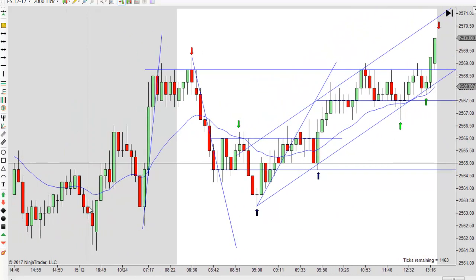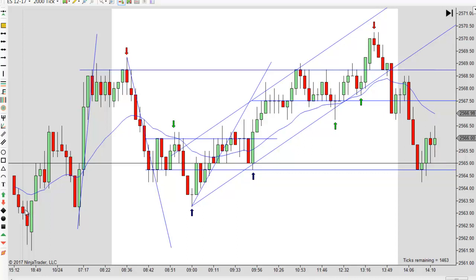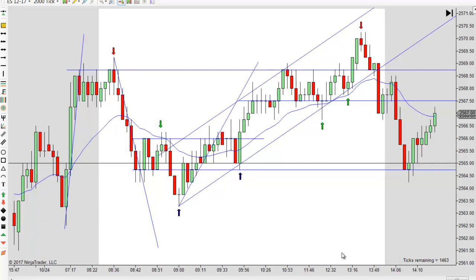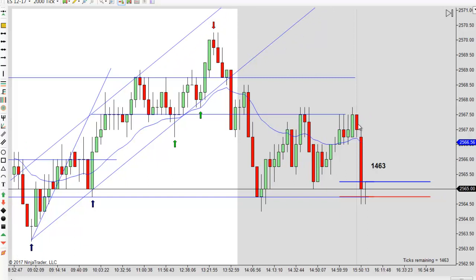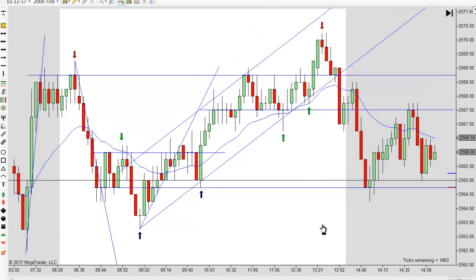Notice where we closed yesterday. Well, let's just see where it closed yesterday. It closed yesterday at 25.63. And so then we just chopped sideways today and we closed slightly up, which we closed at 25.67. So we closed up 4 points. So that's pretty typical of what we've been doing lately.